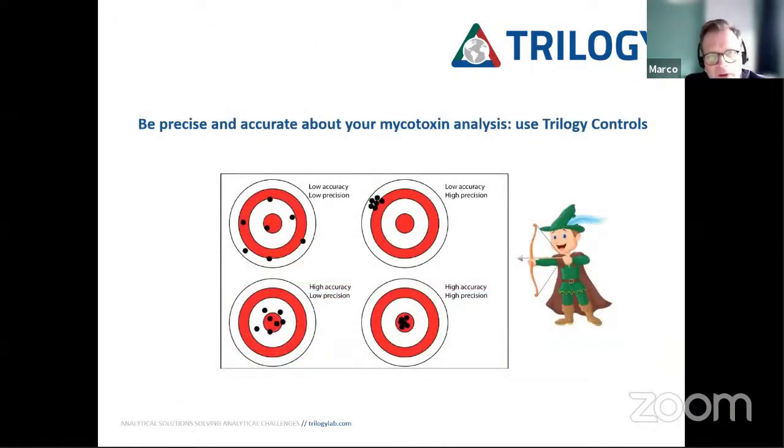So the message is about, after the statistics, is that if you want to be precise and accurate about your mycotoxin analysis, Trilogy controls can help you with that, because you use standards with a very known concentration, and you can compare your results to other participants when you participate in a proficiency test.